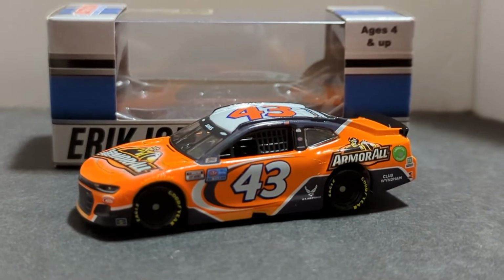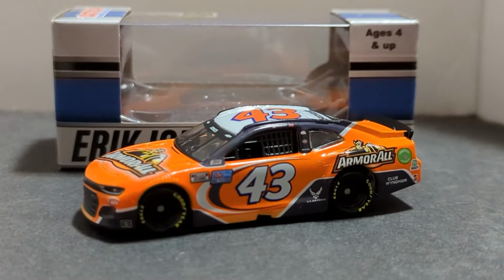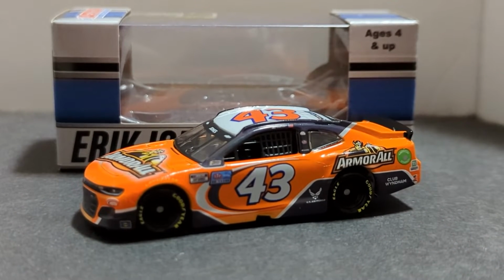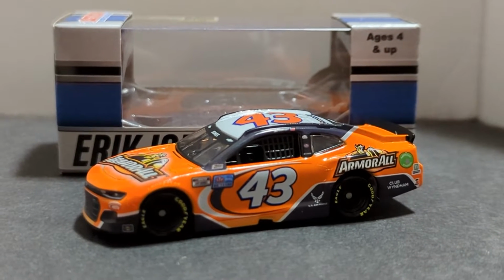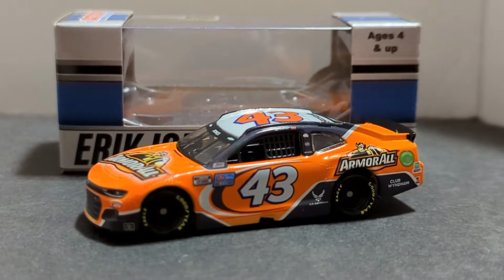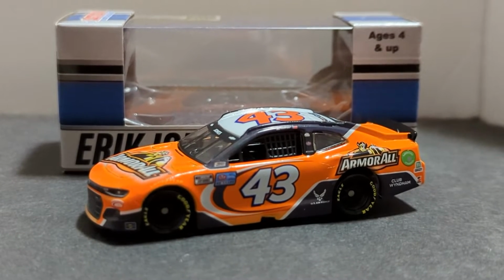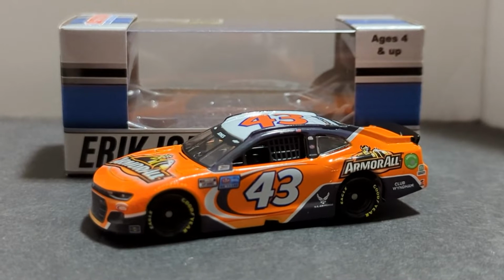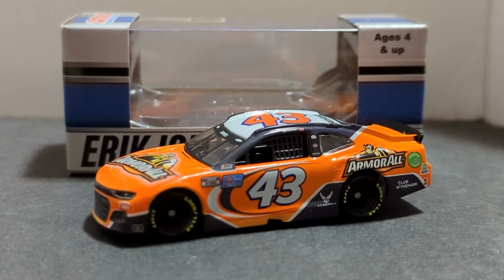This time we're going to be looking at Erik Jones's Armor All 1/64 from the 2021 season. Of course, this is one of the last Richard Petty Motorsports diecasts that will be made before the transition to Petty GMS Racing. A big move in the off-season, but an even better looking race car. There are a couple flaws maybe with this diecast. We'll go through them as we go through this review.